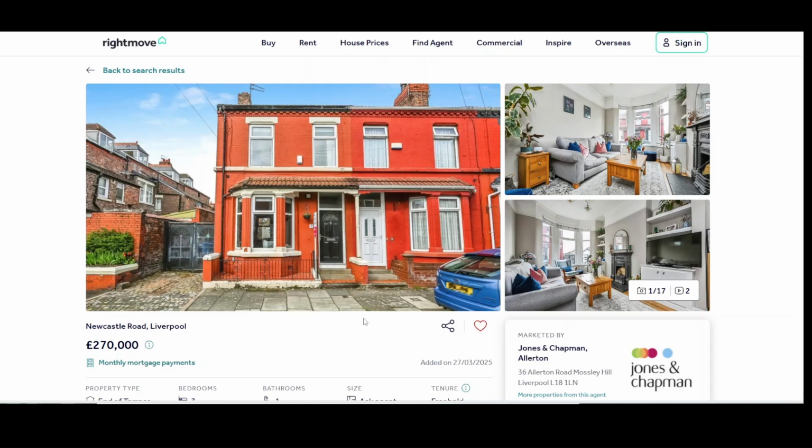This is our second property in Liverpool. Might be a little further away from Anfield than our first property, but definitely is painted in the Liverpool Football Club colours. Well, the whole terrace is here really, the row of houses. But yeah, we'll take a look at this place.